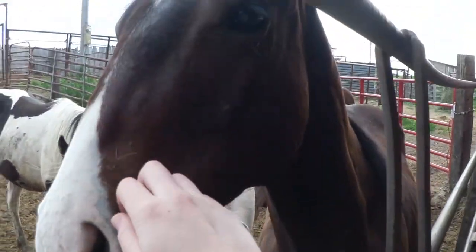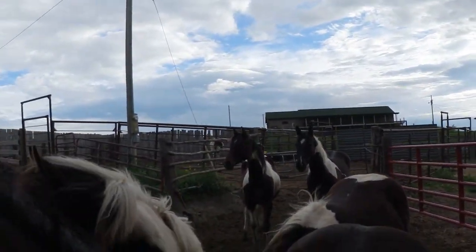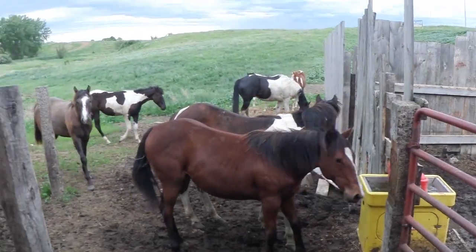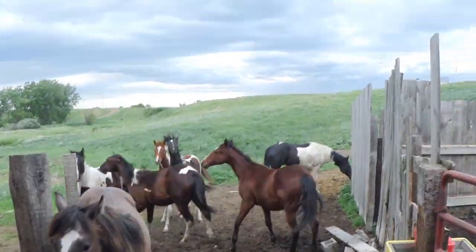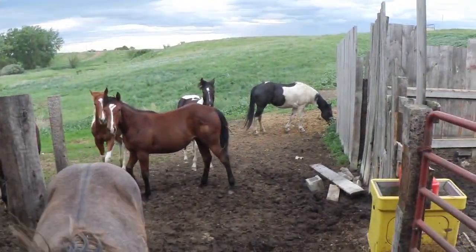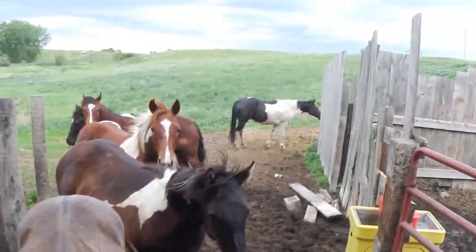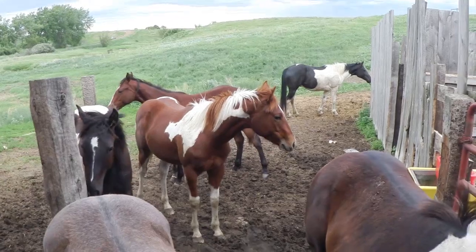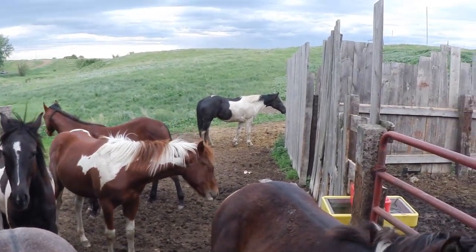What are you doing, sons of guns? And then after everybody's taught to be tied up, then they get turned out into this green pasture here. So these guys were all in the barn. These are the babies you guys saw in some videos last spring and summer. And there's Maverick right there.